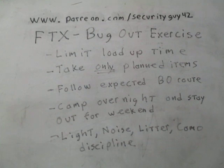Obviously watch your noise. You don't want a lot of loud talk. You don't want a lot of loud laughing and all that type of stuff. Keep your noise down. Litter: make sure you don't leave any trash behind. Don't forget to have those small trash bags with you that you can load up your litter in. This includes during bug out and stuff.